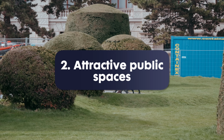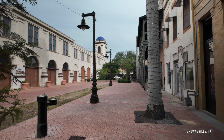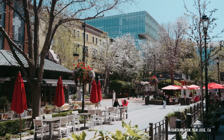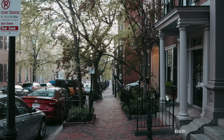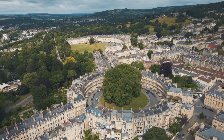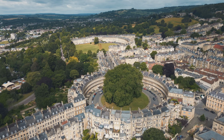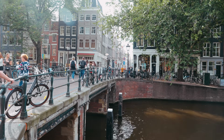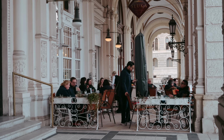Attractive public spaces. Let's focus our attention to the next part of the city. The spaces in between the buildings, or the public spaces. What makes these beautiful and attractive? There are a number of elements we can think of. First of all, people tend to love places that have an interesting pattern and variety of streets, parks, squares, courtyards and connecting spaces, like bridges, gates, colonnades and arcades.